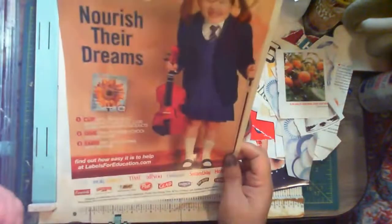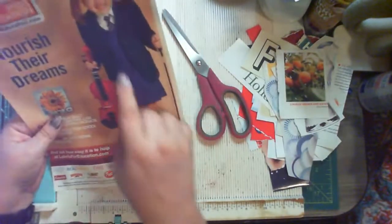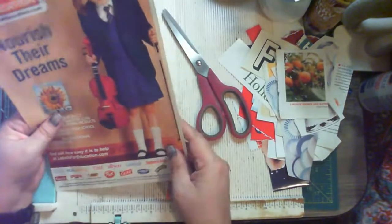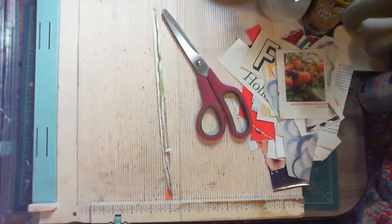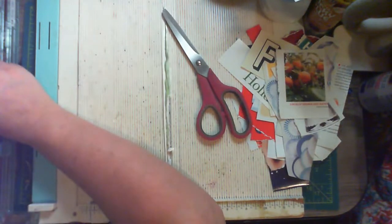Nourish their dreams. I like that. We should keep that. I'll look at the beer with the snowman. I'm going to keep that. I think that's cute. The little girl with the thing is cute. I'm going to cut out the words, and I think I'm going to fussy cut out the little girl for a collage, too. She's cute. Okay. That is, count them, 2 magazines, and I am covered in schmutz.